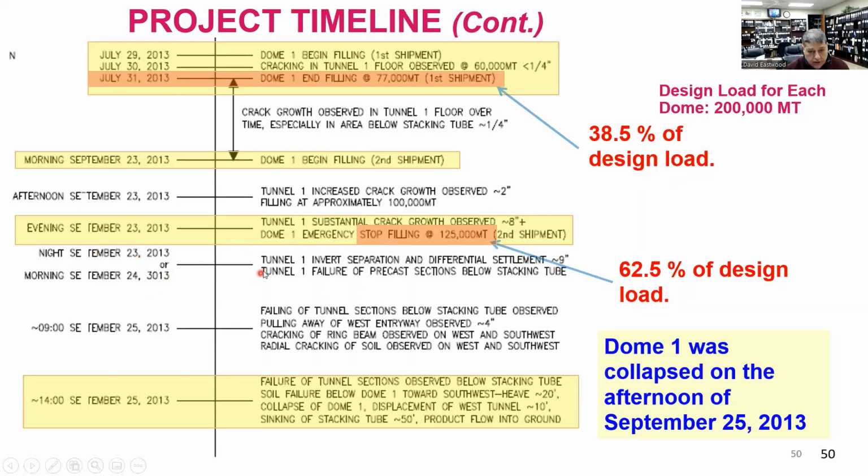The night of September 23, tunnel 1 invert separation was about 9 inches. On the 24th, the failure of the precast section of the stacking tube. At 9 a.m., roughly on September 25, 2013, falling of tunnel sections below the stacking tube. Failing of them. Pulling away from the west entryway about 4 inches. Cracking of the ring beam observed on the west side and cracking of the soil solution observed on the west side.